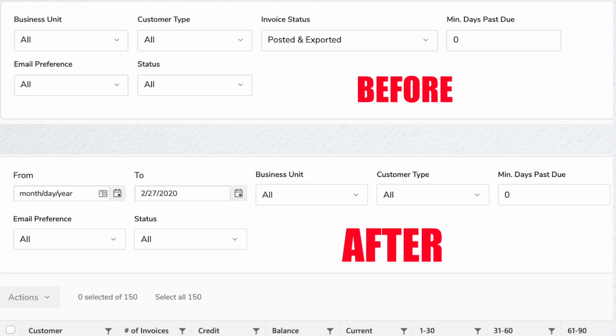This new filter gives you the ability to run AR transaction reports without the limitation of date ranges. With the removal of payment status column and invoice status and payment status filters, you can now use the as of date filter to have a more comprehensive view of all of your outstanding invoices. So yeah, the filters work a little bit differently now. I'll put a screenshot up.